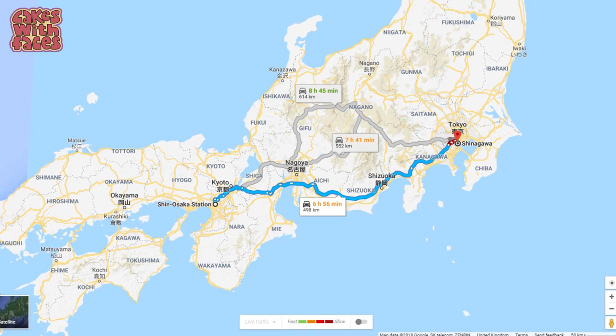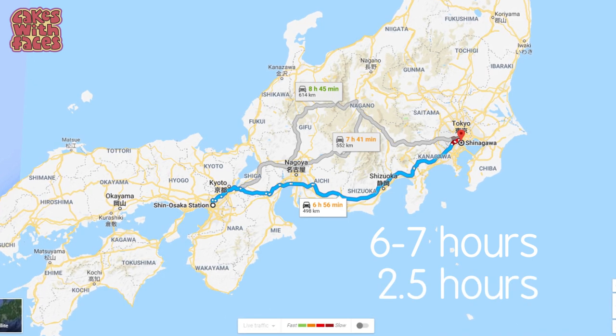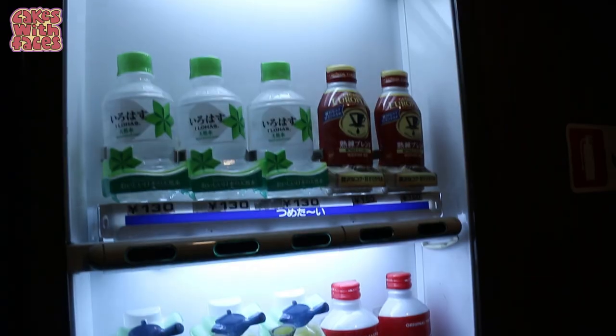Now, if you're driving, this journey would take about 6 or 7 hours, but on the bullet train, it's only 2.5 hours. And I'll show you a few other things I found, like this mini vending machine between carriages.